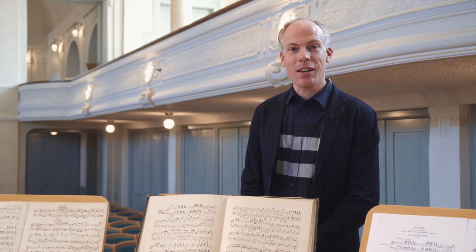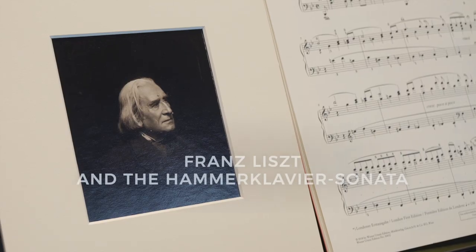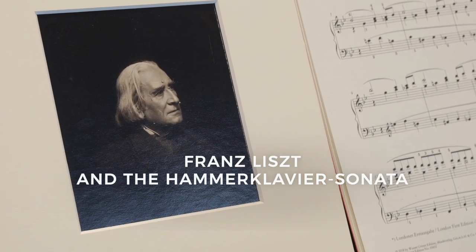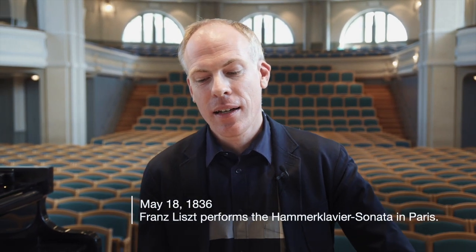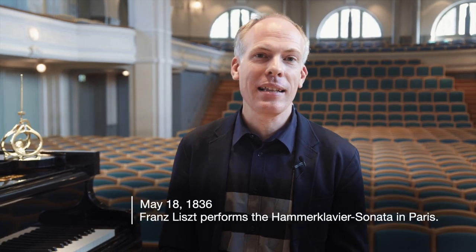This brings me now to Franz Liszt and his interpretation of the Hammerklavier Sonata. Franz Liszt first encountered the Hammerklavier Sonata when he studied still with Czerny in Vienna. And actually, there is a funny story about that, because apparently Czerny would not allow that Liszt studied the sonata, but he did it anyway because he just wanted to learn the piece. In any case, there is a very important date in terms of the Hammerklavier Sonata, and this is May 18, 1836. That's the day when Franz Liszt performed the Hammerklavier Sonata publicly in Paris.